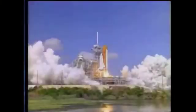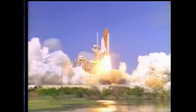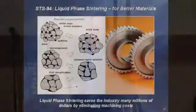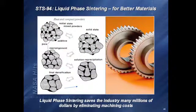Materials, the liquid phase sintering materials experiments. I'm going to just highlight 3 materials experiments, one of which affects the metal cutting industry. And I'm sorry I'm going back and forth in front of you guys. Sintering involves collections of particles that you heat, and you try to eventually make them much more dense, get rid of all the void space. They go through a liquid phase. The idea is to have them form in such a way that you don't need any machining afterwards.